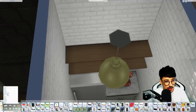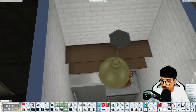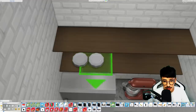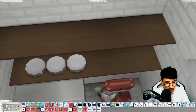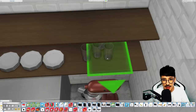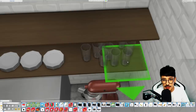And then with the decorations, we're going to clutter, filter for custom content, and Peacemaker's got these lovely plates that you can just stack up everywhere, which is nice. And then we've got glasses as well, I think. So we could just bring a couple. Can I copy these? Oh, I can. Lovely. If I bring some glasses in here, like so.